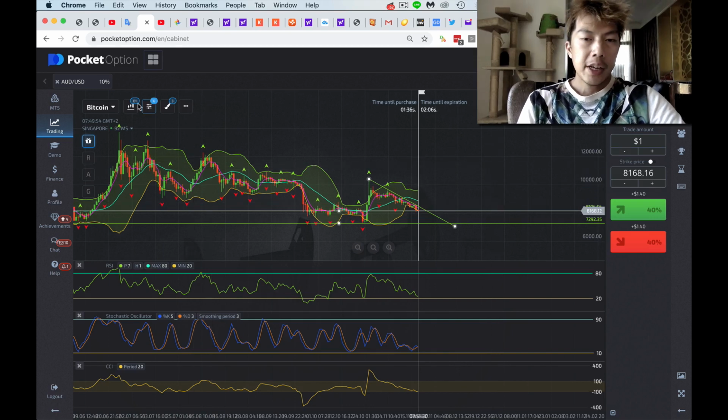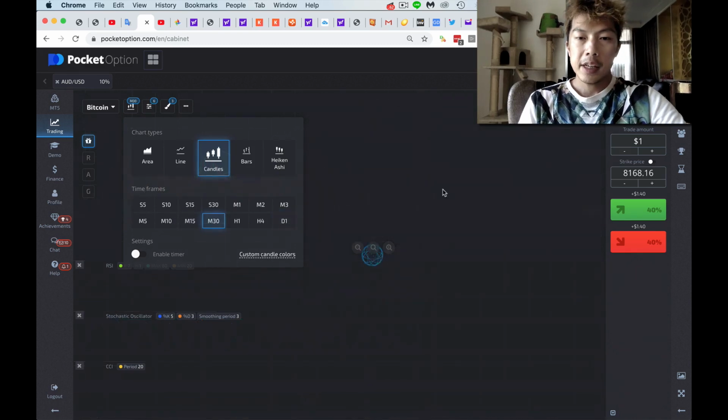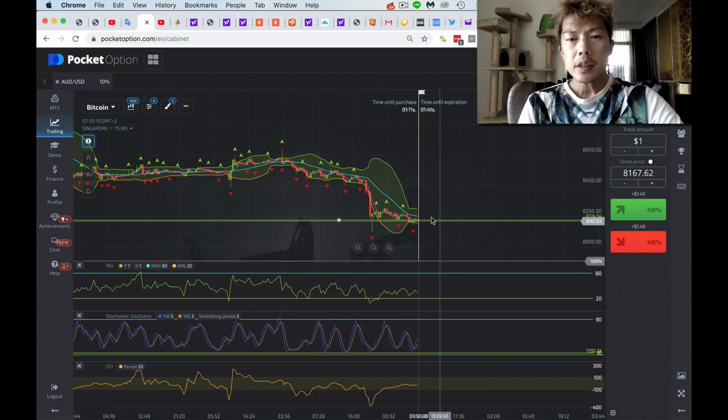Now, when I drop down to the lower time frame, this is the M30. In the M30, I see that there is a growing divergence. A divergence basically means that there are higher highs on the RSI or the stochastics, and a series of higher lows or equal lows in the chart, which is happening right now.